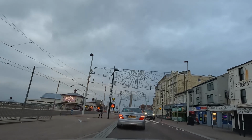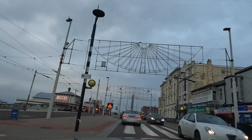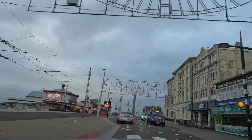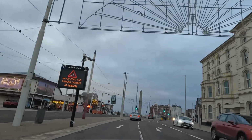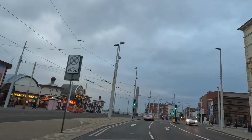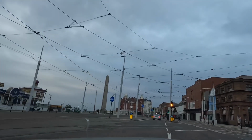I'm getting really warm. 13.5 according to the thermometer on the car, and it's been really mild this morning, and then as soon as I'd been for my lunch I came out and it was ever so warm.